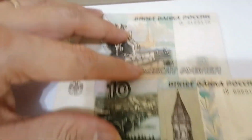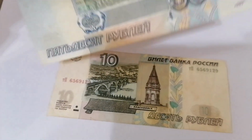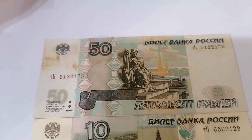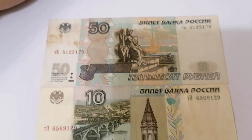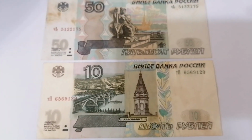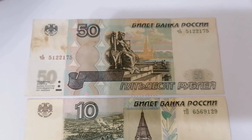Till then, if I manage to get more of these banknotes, bigger denominations, I will share them with you in the future. At the back of it, I did some studies on this one, it is the Peter and Paul Fortress. Yeah, Peter and Paul Fortress is on this one. So these are the two pieces of banknotes that I have so far, and I hope I've shared enough with you. If you have any questions, maybe we can share more, and more information can be found from Google or the internet.